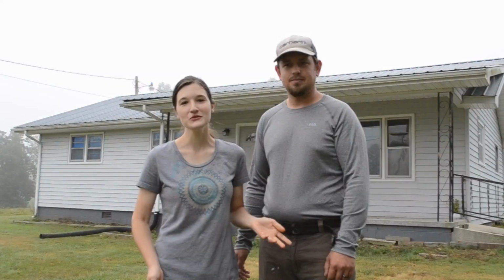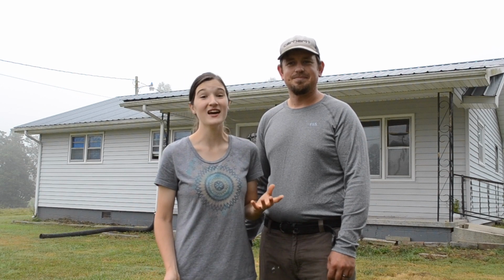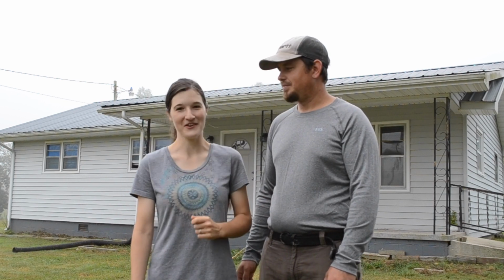And so as you saw, the house is super dull and boring, so my number one goal of this remodel is to add some character to this house. The plan is to go with a cottage theme, and I have lovingly named this house the Gray Cottage.